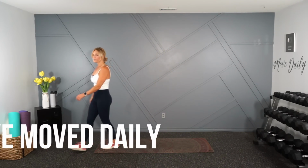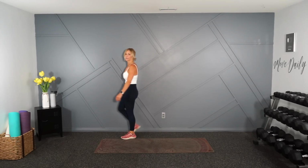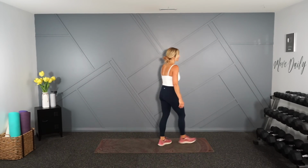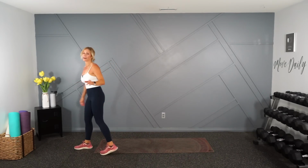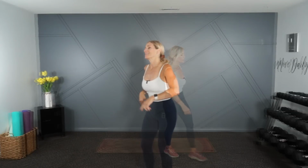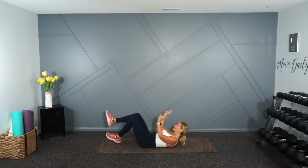Wowza. You move daily in your zone 2 and VO2 max. I loved it. I loved it. That was great. Let me know what you thought in the comments below. And I will talk also after the down-regulated breathing about why training like this is so important for longevity. Let's make our way down to the ground once that heart rate's down enough to lie down on your back.